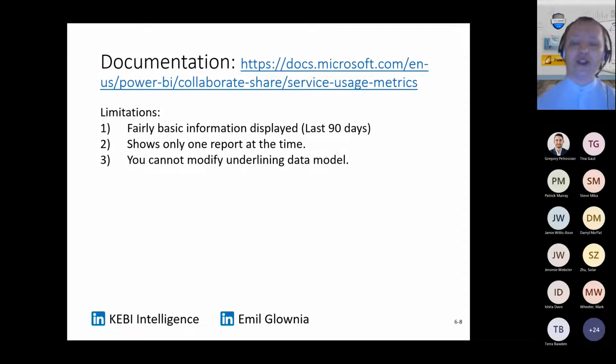So the data model is generated in the Power BI service, and you cannot change it. You cannot download the PBIX file. It's just there in Power BI service. So you don't have much control, or more control than with Power BI if you do it yourself. And the data doesn't track published to web data.